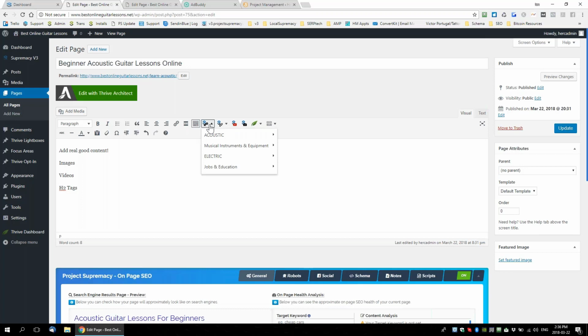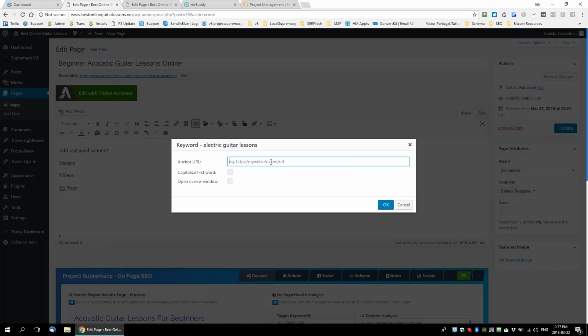The other nice thing is if you want to link to another page. So let's say I wanted to link to the electric guitar page from this page, all I'd have to do is go to the electric guitar page, and these are the keywords I'm targeting on that page. So wouldn't it make sense to make those an internal anchor text? It would, right? So we would click it, and the URL that we want to go to would be automatically filled in if the page already existed, okay?